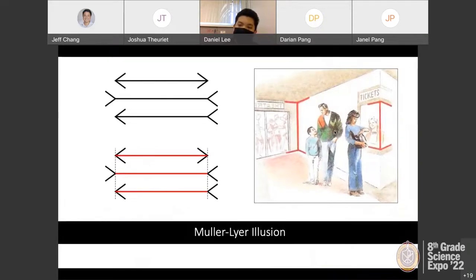Now, for an example for our experiment, this is the Muller-Lyer illusion. This is an illusion that messes with your depth and how you see things. The illusion itself has multiple lines with multiple arrowheads, and these arrowheads can mess with your perception because all the lines are the same length, but the arrowheads make you think that they're different lengths.